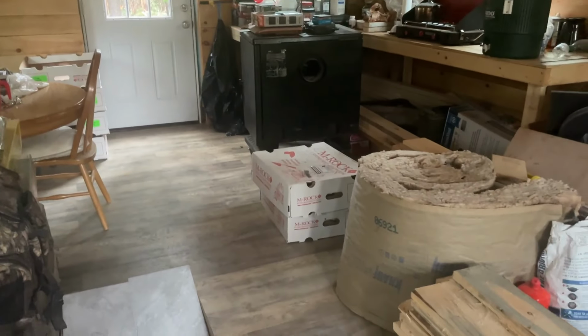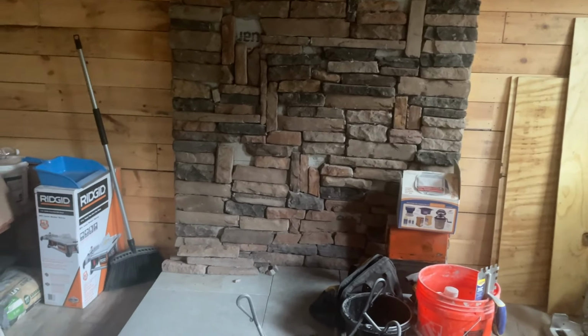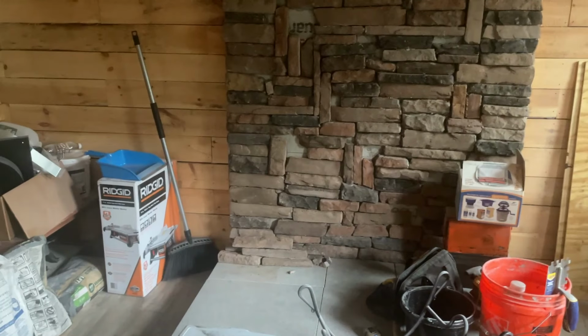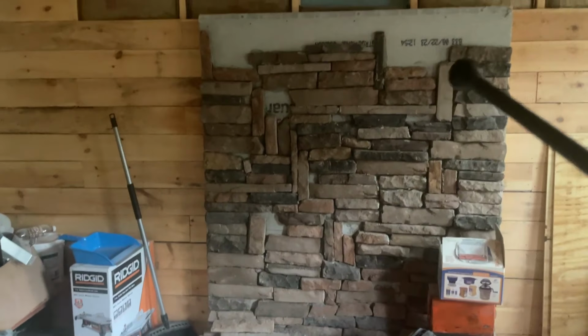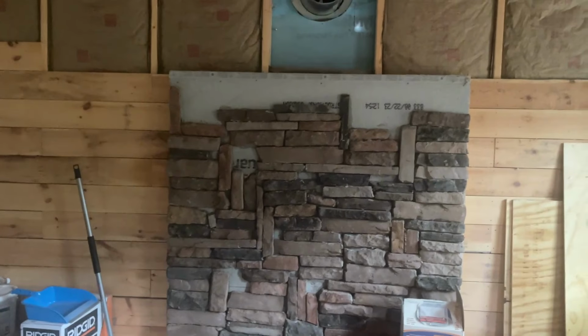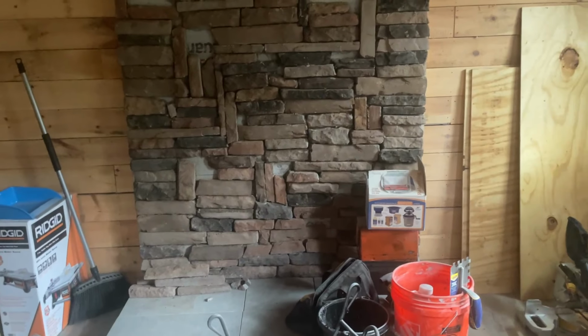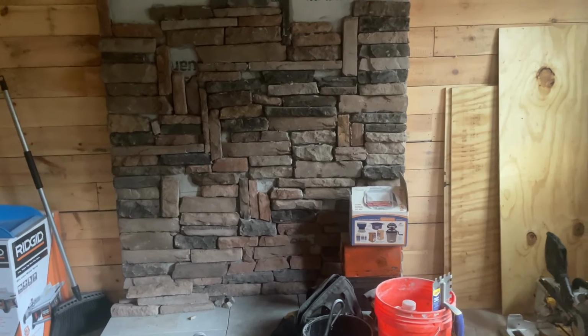I got 2 boxes of M-Rock left. I should have plenty to finish that up. That's 4, I think, right now. I think about 6. So I went all the way around with some, and then I went all the way up with 4. So I got 2 more, so that'll be plenty for that. I got some leftovers there on the bottom too. But it's getting there, slowly but surely.